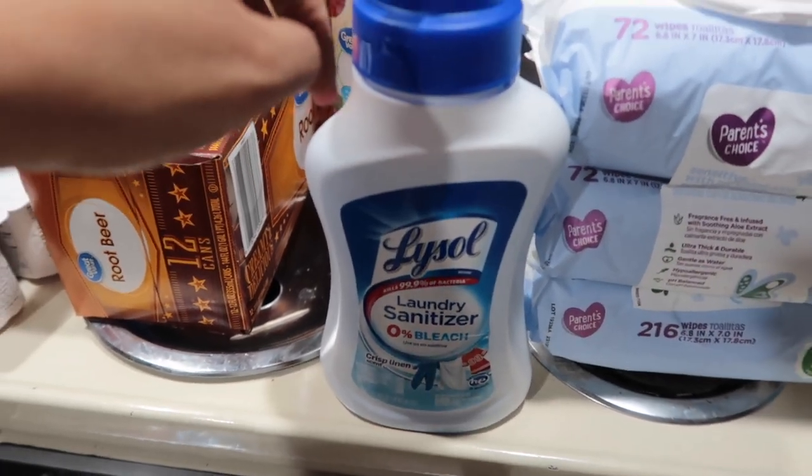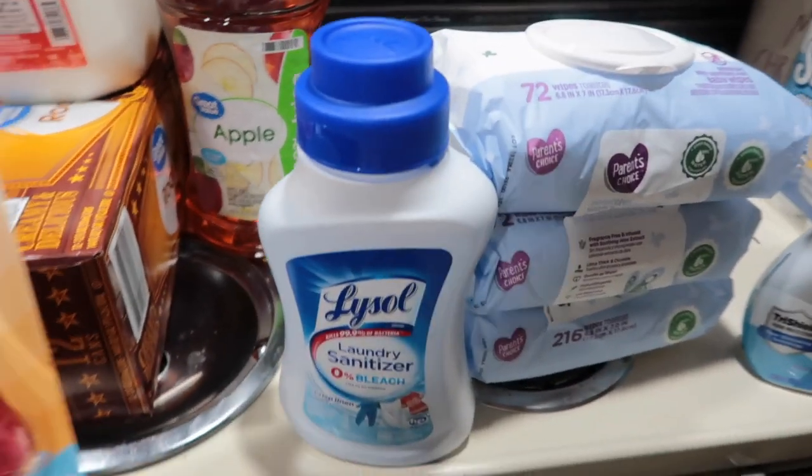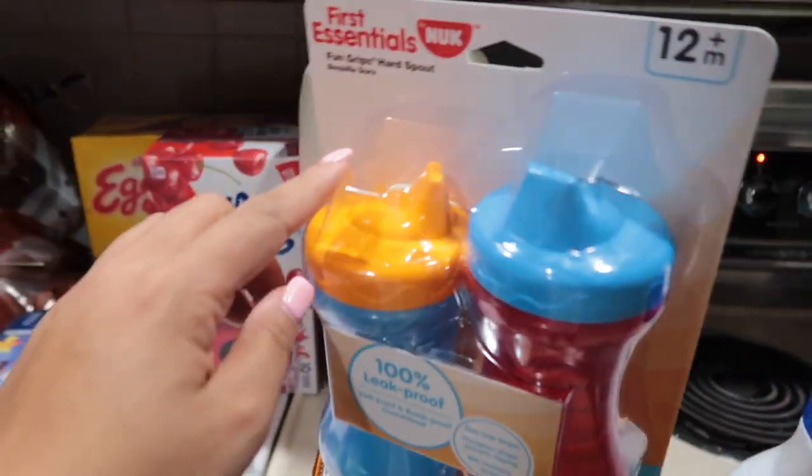I like to use this on towels, and whenever we're fighting sickness, I'll wash all of their bedding with the laundry sanitizer. And then also some of the other non-food, I grabbed the boys some more sippy cups.